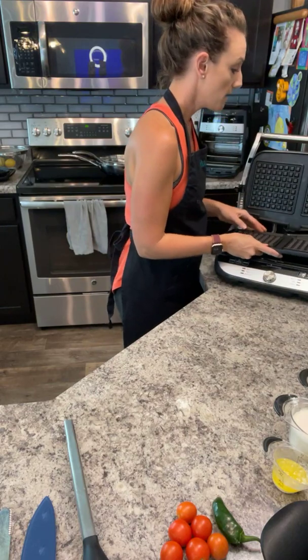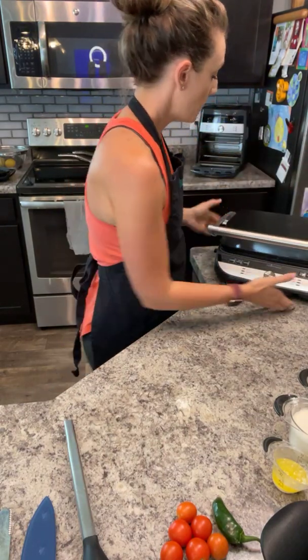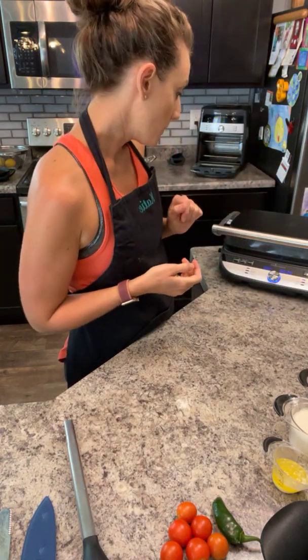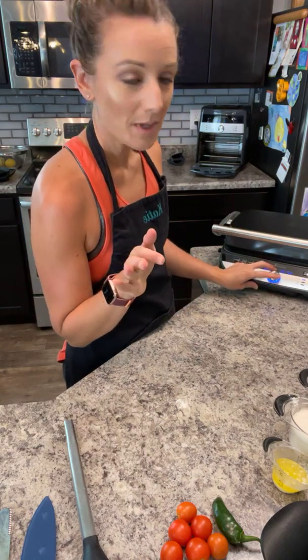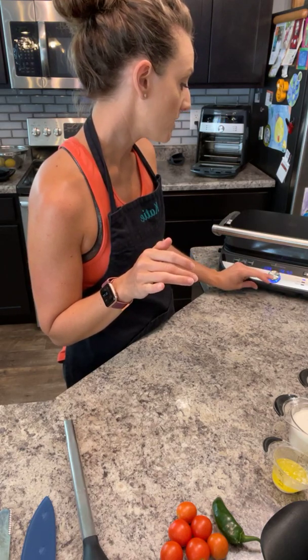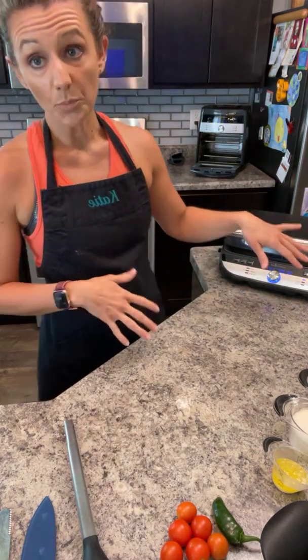Here we are. Okay, so that's our griddle. Turn it on from the back. And I'm going to do a custom setting. It's about 2 minutes and 30 seconds or so, and 375. Very, very easy to use. Now it's going to be preheating.